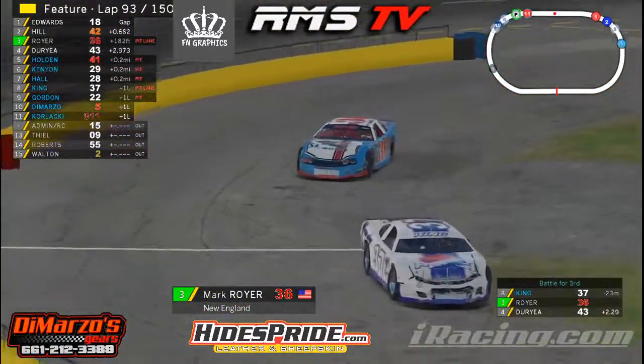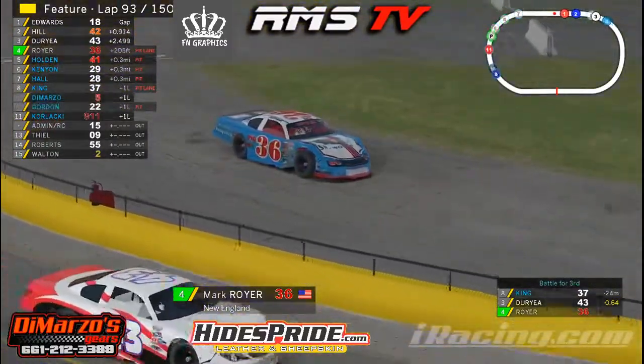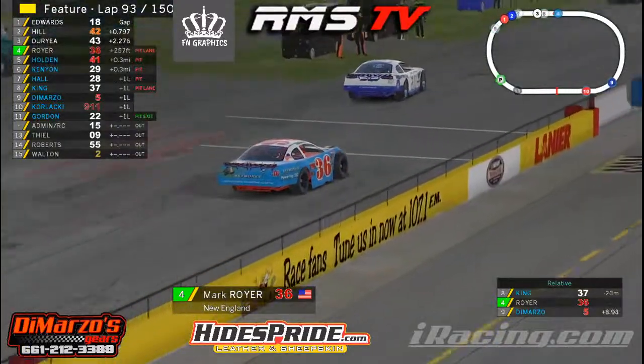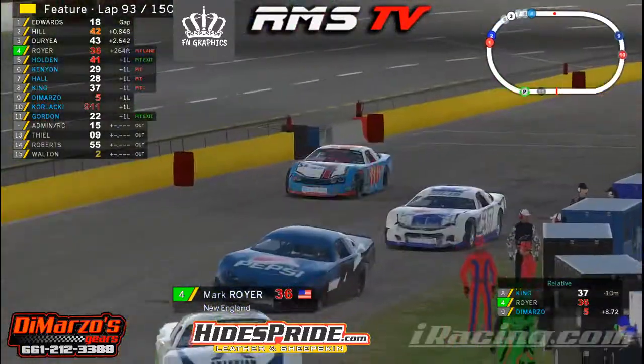Now lap 93. This race is going by very quickly here in Lanier.